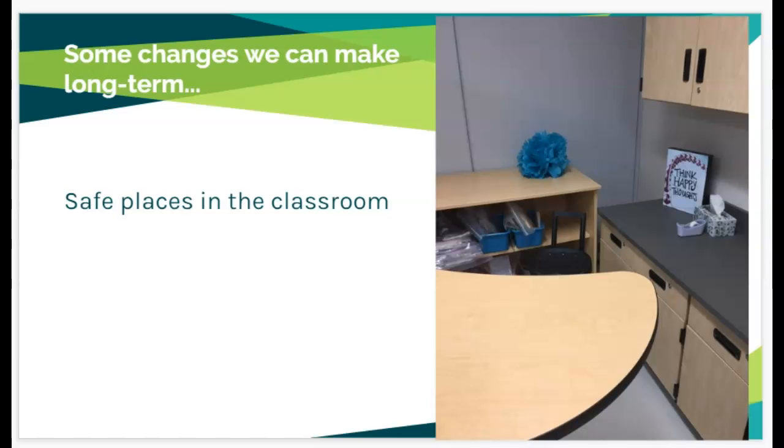Also set up things in your classroom, like safe places in the classroom where a student identifies, "Here's a place where I want to be able to go and sit," or "I like to learn with my back up against the wall, sitting in a specific kind of chair," or "I'm more comfortable sitting on the floor to do an exercise or activity." But work with students to find those safe places in the classroom where they feel most ready to learn.